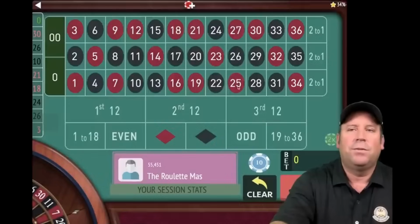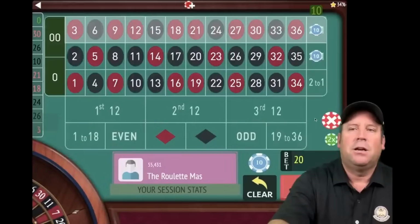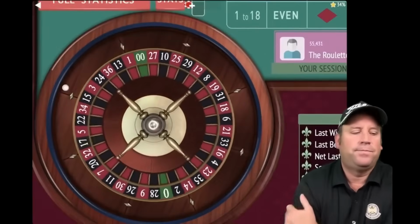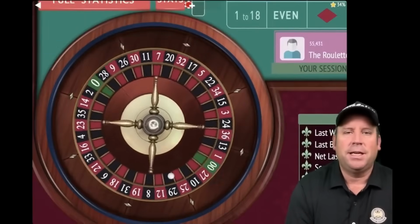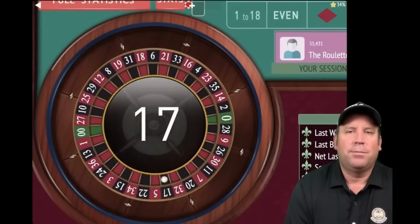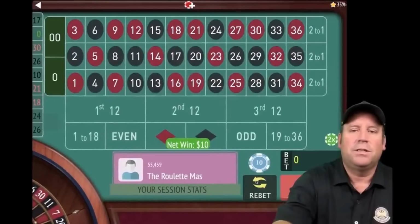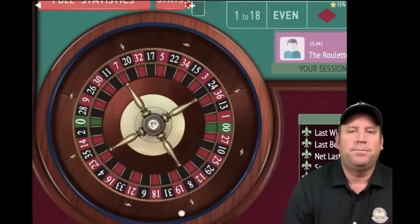And here we go. We're going to put $10 on second and third column. So let's do that and spin. No more bets. Here we go. The timer's set for 15 minutes. I'm really looking forward to how both these systems do today, and I hope you are too. That's a $10 win, so we'll just rebet and spin.